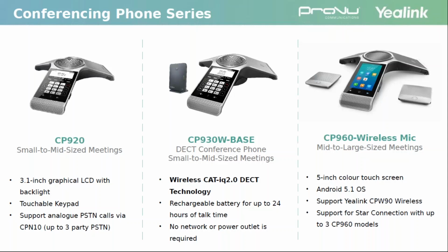It's got a microphone in each leg, and then it will also eventually be able to support PSTN calls via a new CP-N10 dongle, which is not available yet. I can't tell you much more about it, but it is coming soon, and we will be sending emails out when it's available. The CP930W is your DECT solution.